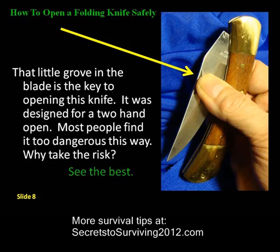There are two other styles I'll show you. I've used them for years, but I love the new technologies. The first is dangerous for most users. It relies on a good thumbnail to open one-handed or a lot of finger strength. The blade, if released, can snap shut suddenly. Opening this one one-handed is a last resort.